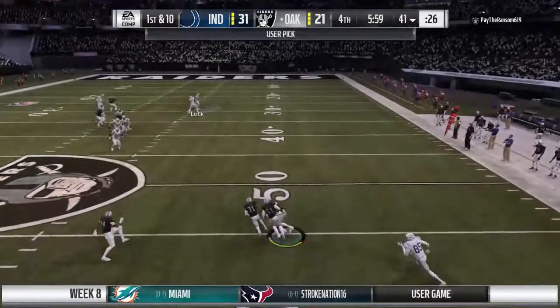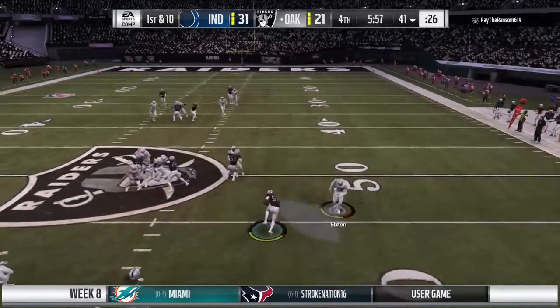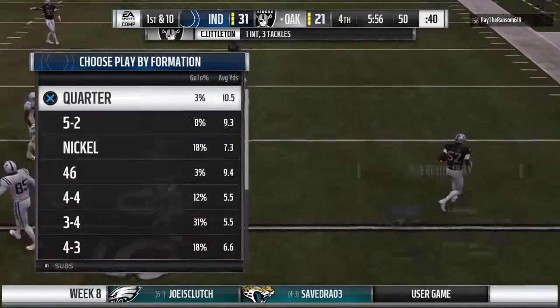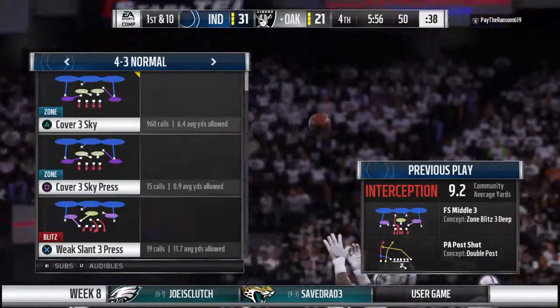And intercepted. Maybe the turning point they need. Picked off at the 45. And his guys will set up shop at midfield at the 50-yard line.